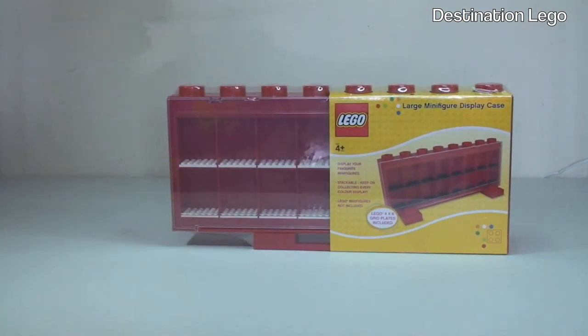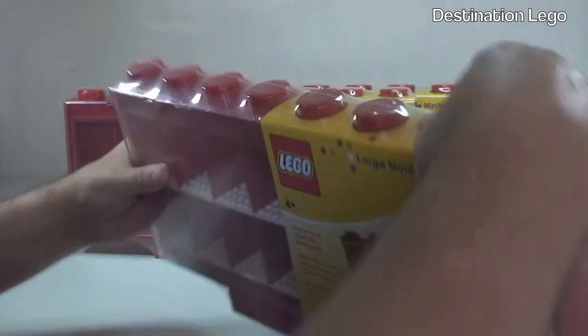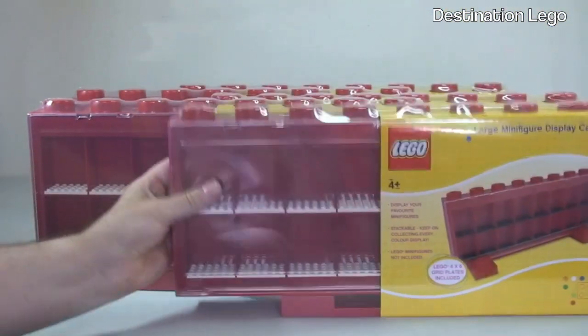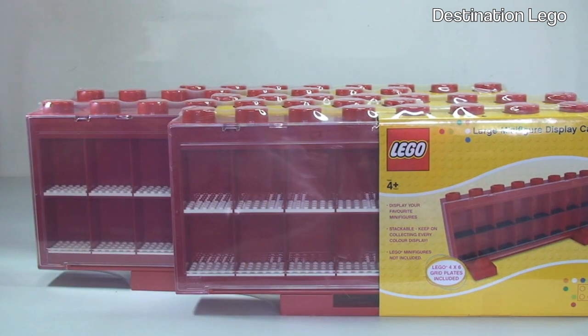So in this one, you may have seen these in another haul video, but I got some more. So we have large minifigure display case in red. We have 1, 2, 3, 4, 5. So I've got another 5 of those. The reason I'm getting these is because they seem to be a lot harder to get by and they were at a reasonably good price. I think I paid around about £15 each for them. So yeah, that's obviously why I got those.